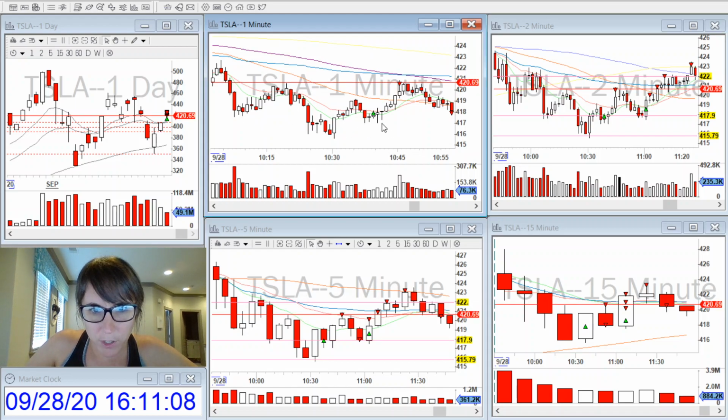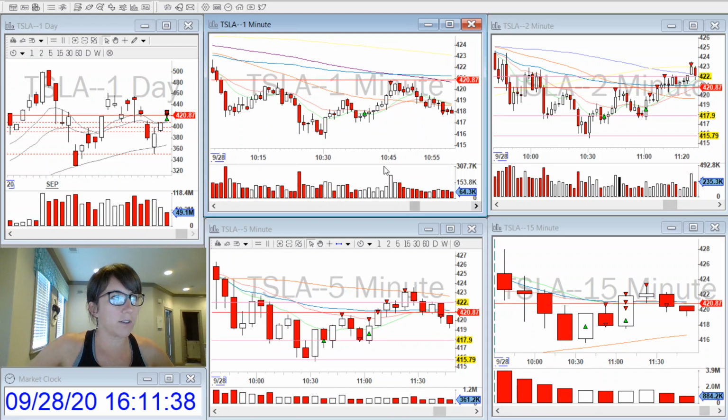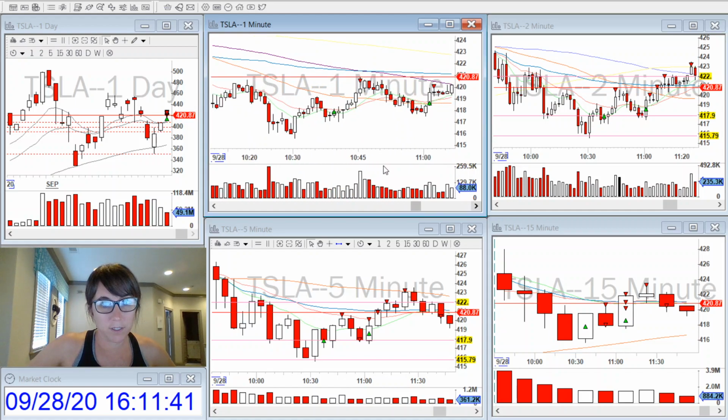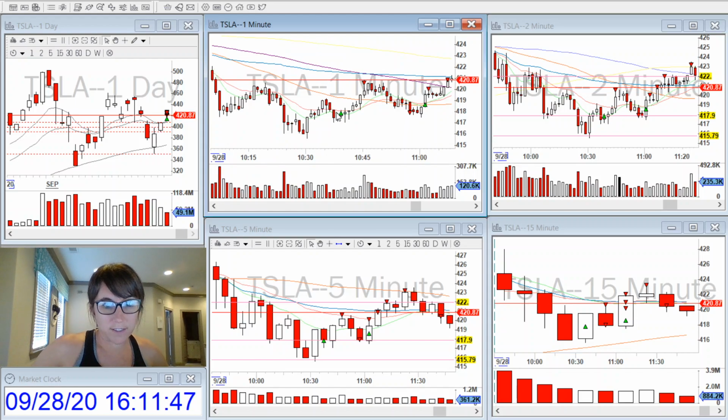And then I took my first partial up at the 20 moving average on the 5 minute chart, which was also around the VWAP on the 15 minute. And then it came back down and stopped me out, which when it rejected the VWAP and started coming back down, I figured it was going to come down and pretty much stop me out to the penny. But I went ahead and let it do that just in case it continued to go down.